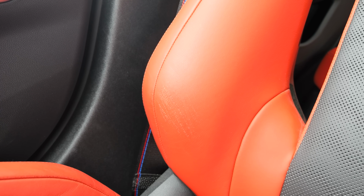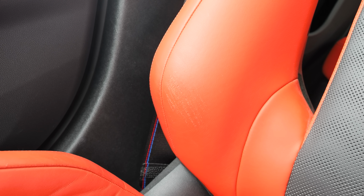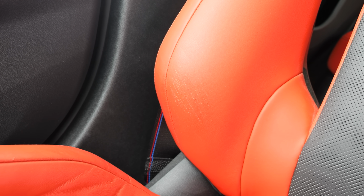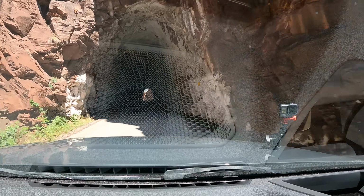They scratch these bolsters when you get in and out of them, because they're not the easiest seats to get in and out of. So just beware of that when you're ordering your carbon buckets with the Individual option. These side bolsters aren't Alcantara, they're leather.